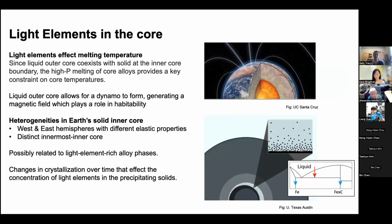So why do we care about light elements in the core? One good reason is that it's expected that alloying with light elements will substantially affect the melting behavior. Because we have a liquid outer core that coexists with a solid inner core, understanding the high pressure melting behavior of these types of alloys is really important to put constraints on core temperatures. But also the presence of this liquid outer core really allows for potential dynamo formation, and that is believed to play an important role in planetary habitability. And that's really determined by the relative slope of the liquidus and the planetary adiabat. So when we start to think about other planets like super Earths, understanding the melting behavior at significantly higher pressures then becomes important for predicting whether these planets may have a dynamo.